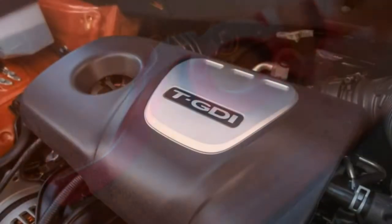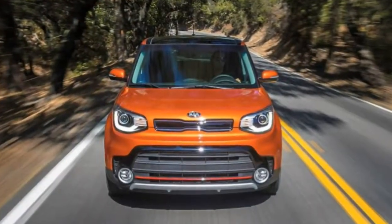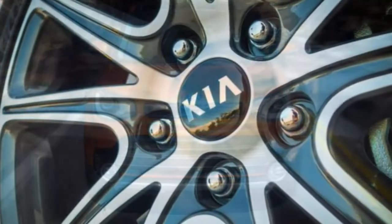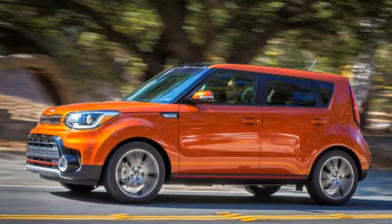Roominess. Generally the Soul has more room than subcompact SUV competitors. Its cabin feels big and spacious, even though you ignore its relatively small footprint. The rear seats are especially spacious, with lots of head and legroom for taller passengers. The panoramic sunroof raises the sense of space.